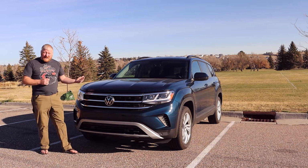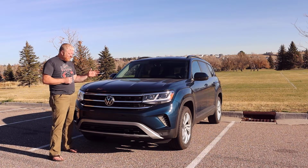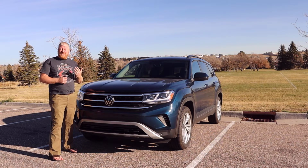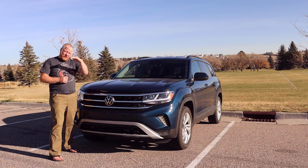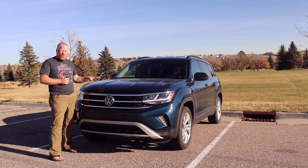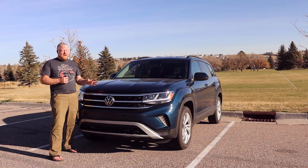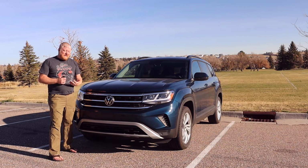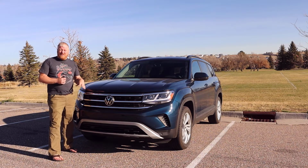Then there's a 6-cylinder option. The 6-cylinder option is 276, I believe, is the number of horsepower, and it's a smooth 6. I've driven it in other Atlas vehicles in the past. It's a nice smooth curve of power, just like a V6, but honestly, I think this 2-liter turbo 4 is better, simply because you just get the power faster. So it's just a better match for this. I don't think I would bother with the engine upgrade.